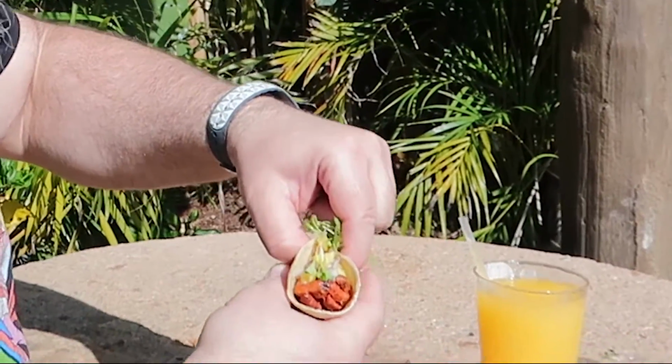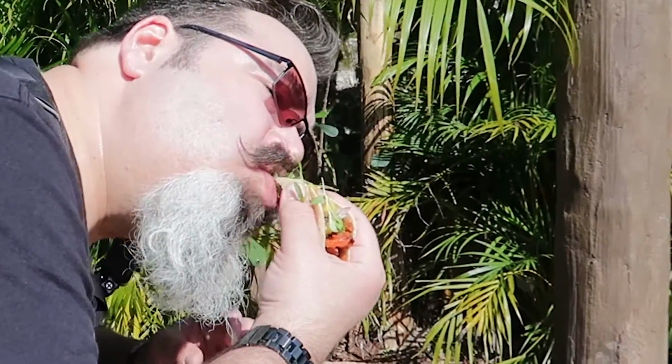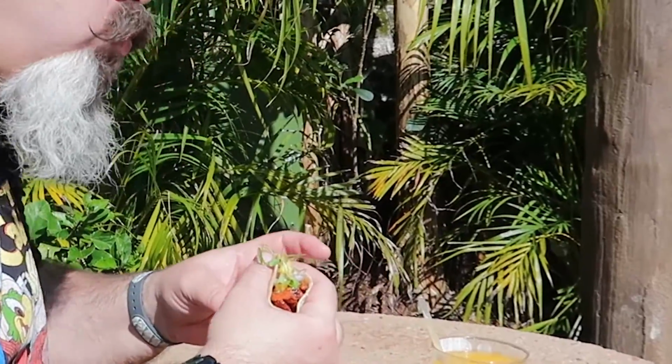Now I'm trying the pork tacos. Yeah, it's really good.